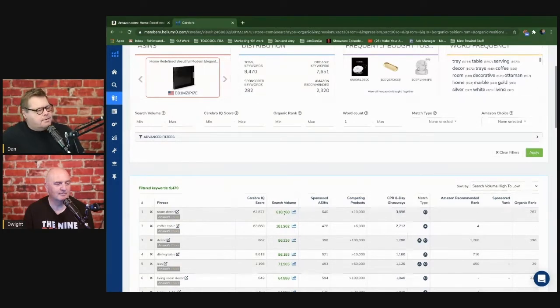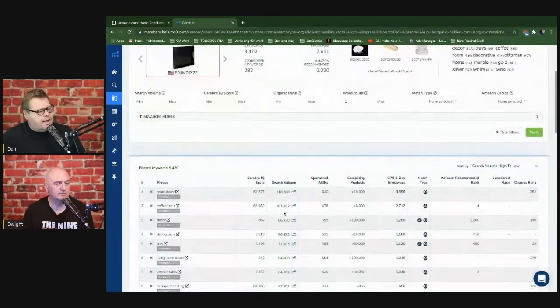Anyway, we're looking at these search volumes. Look at this. This is a ton of people searching for room decor. It is true that an ottoman tray is room decor. But when you buy an ottoman tray, do you go to Amazon and type room decor? No, of course not. You probably don't type tray, and you probably start with ottoman tray or something like that, unless you know what you're looking for. So look at all these high ones, right?